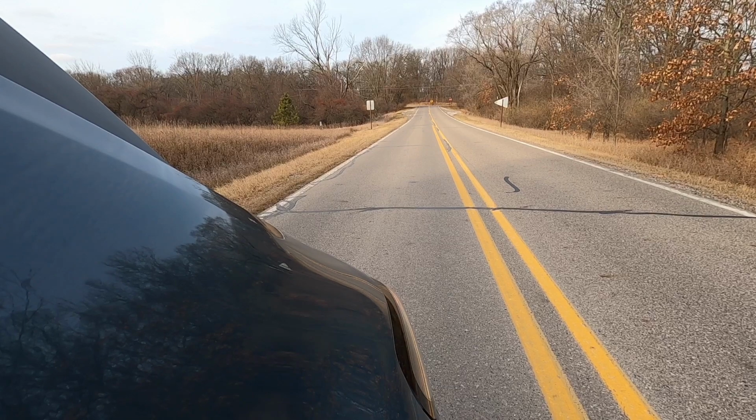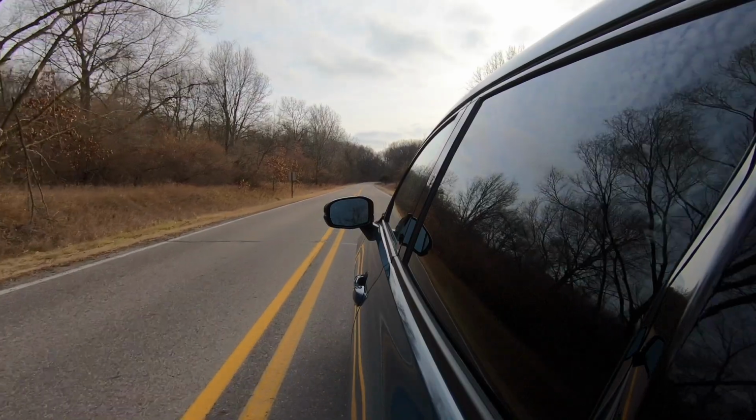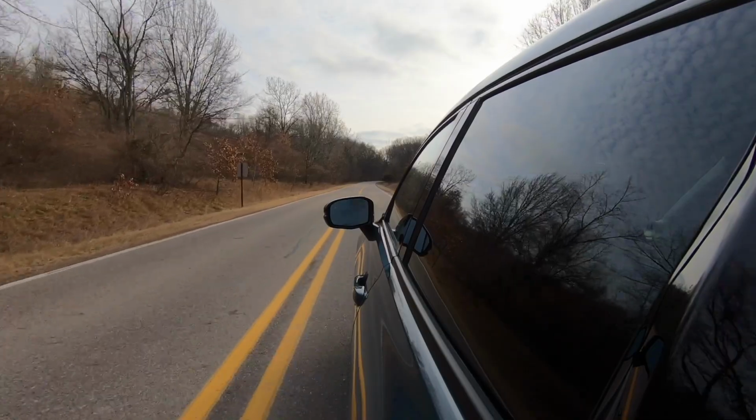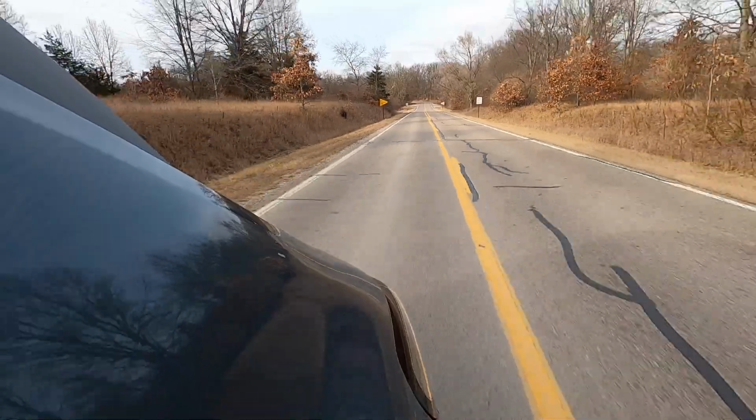So, all right, coming to a complete stop. We have all-wheel drive, so I'm not concerned about traction. Give it some brake torque. A little over 2,000 RPM. Here we go. Yeah, okay. A little bit of a jerk back, but you can tell we don't have tons of power to work with.